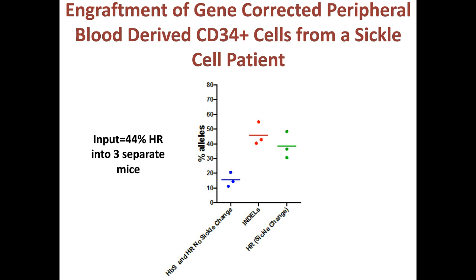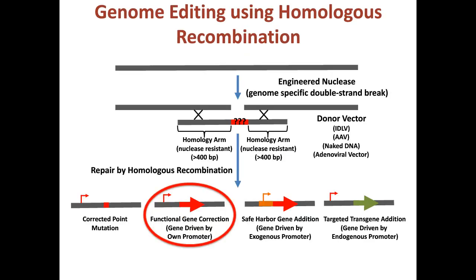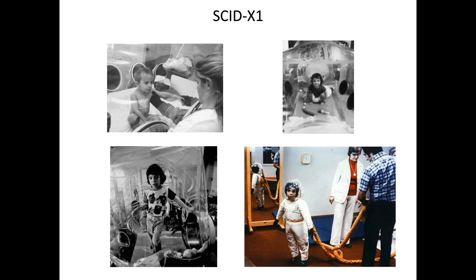So a second approach I want to describe is the idea of knocking in a cDNA to functionally correct a gene. Now, why would you want to do this? Well, SCIDX1, which is a disease called severe combined immunodeficiency, or sometimes known as bubble boy disease, because David Vetter, who's our most famous patient with bubble boy disease, had to live in an isolated bubble to prevent him getting an infection, and he lived in Houston, so NASA actually even built him a spacesuit so he could walk around but still be isolated in the environment.